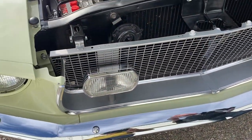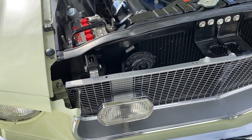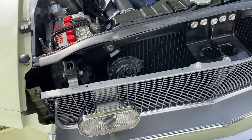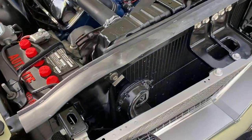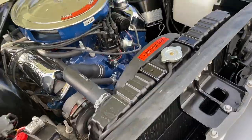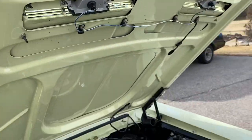Lucas headlights. They came in two different types, Lucas and Marshall's. This one has the Lucas on. That was the earlier ones, right? Lucas was the later one. The Marshall's were the ones they originally put on. All right, and then you got hood pins. Yeah. Great.